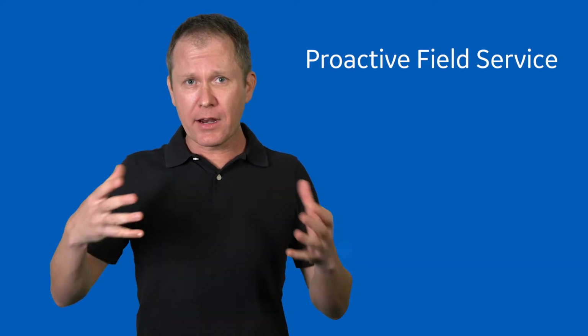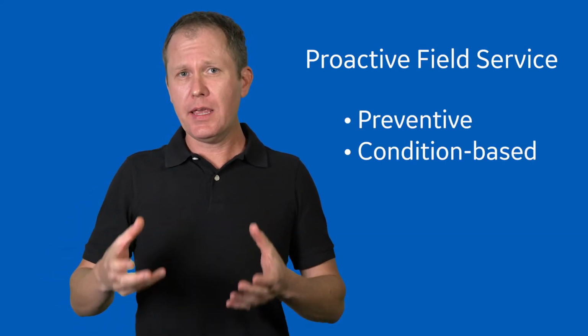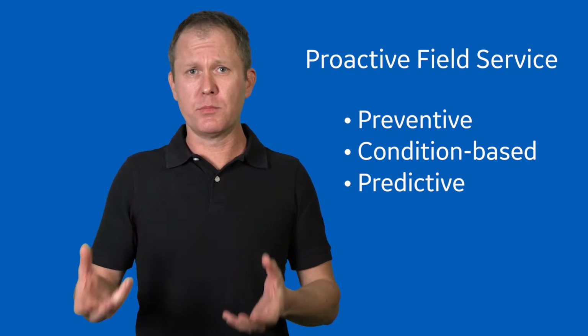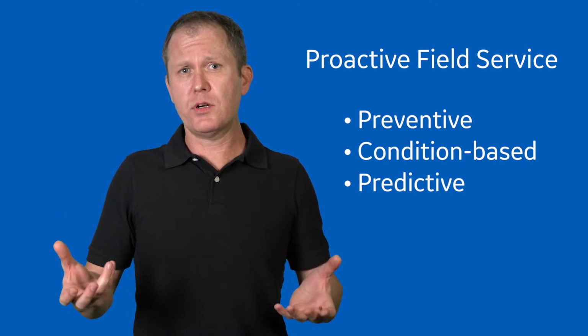We all, of course, want to be more proactive. CFS provides the insight into individual equipment and aggregate equipment trends that make preventative, condition-based, and predictive field service possible. These proactive approaches to field service open the doors to continual improvements in customer experience and can also enable delivery of equipment as a service.